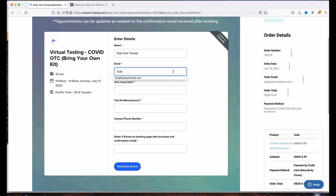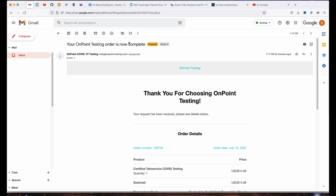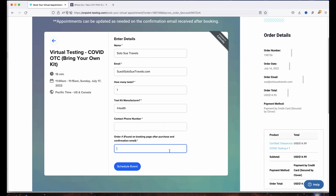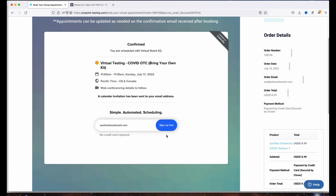One nice thing to note, you know how these kits come with two tests in them? You can actually schedule up to four people in the same appointment. And so that's why it's asking how many tests. You will need that order number, which is on that booking email they sent you. It's hard to see on this, but yeah, it's right there. You can just select it and copy paste. And that's it. You're scheduled, and you should get an email confirming it along with your Zoom information after this.